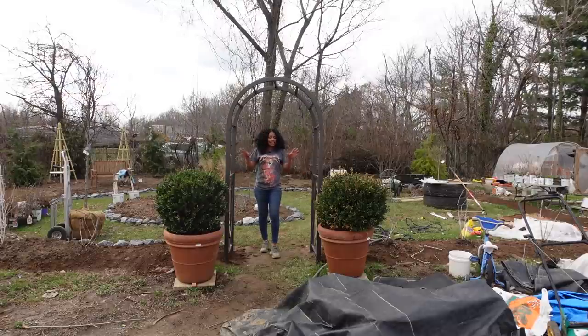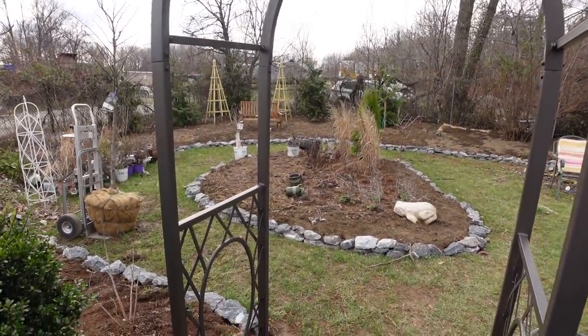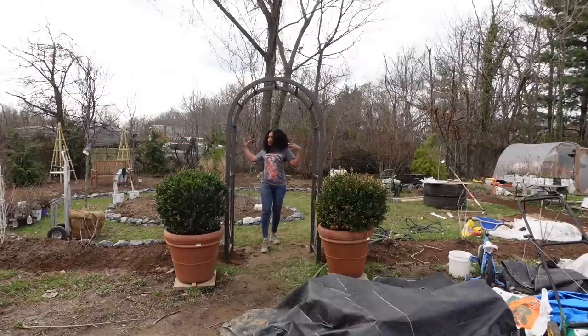But other than that, it is heavy. It's worth the money. It's sturdy. And it's beautiful. I love the design. It is simple, but yet it still has character. It is gorgeous, and I now officially have an entryway into Tropicana Cottage, and I'm excited. I am so excited.